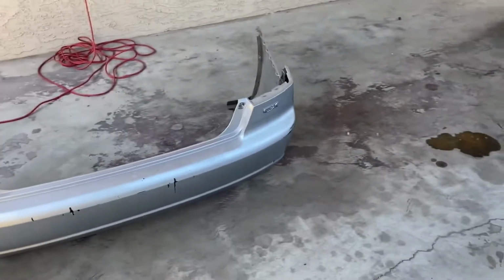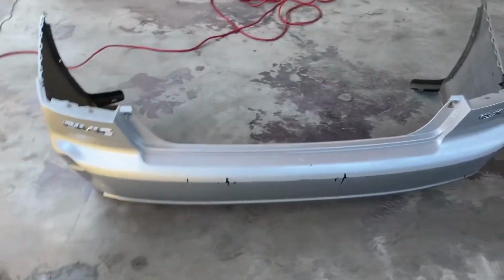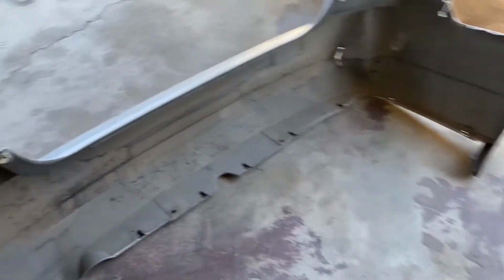Okay, guys, I'm sorry, but I'm working really ahead of myself, and I'm forgetting to record because I really want to get this done. So I went ahead and removed the rear bumper. It's really easy. A lot of the clips were already broken, so I didn't struggle too much to get it out.